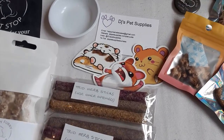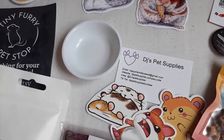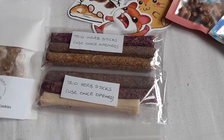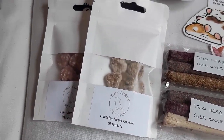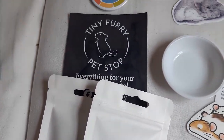Here we have DJ Pet Supplies. The bowl was from the pick and mix that my boyfriend did, and then I got these stickers and these trio herb sticks. And I got a couple of treats from the Tiny Fury Pets shop.